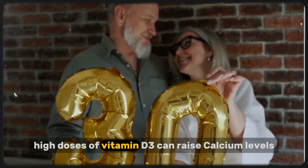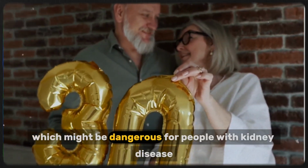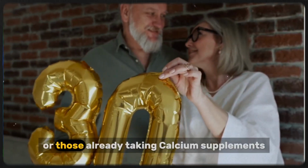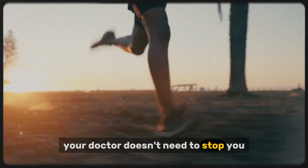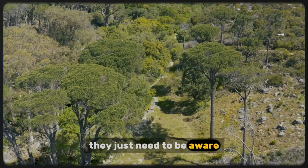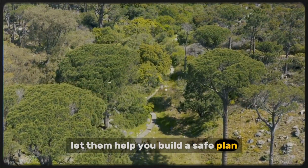High doses of vitamin D3 can raise calcium levels, which might be dangerous for people with kidney disease or those already taking calcium supplements. Your doctor doesn't need to stop you. They just need to be aware. So take your supplement list to them. Let them help you build a safe plan.